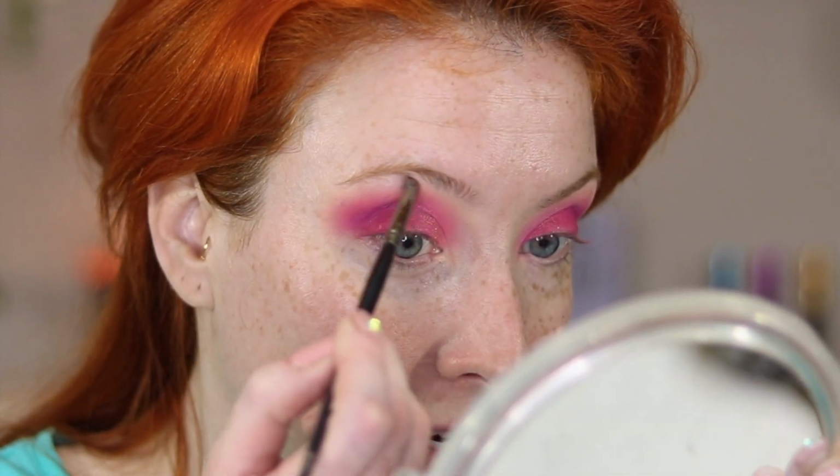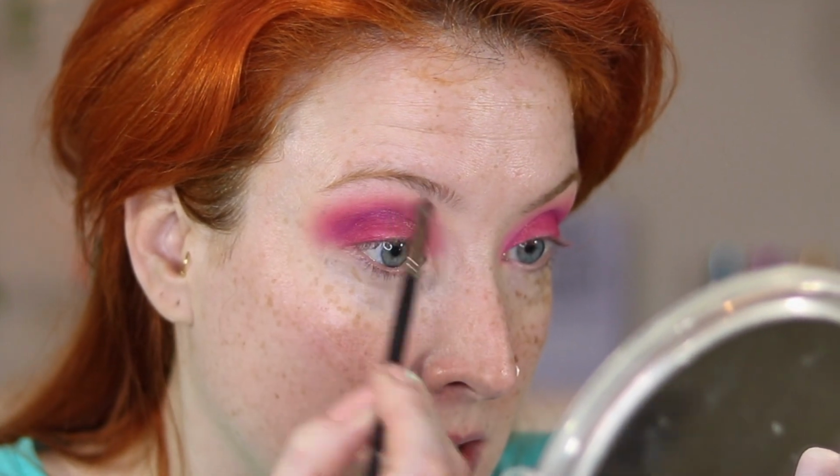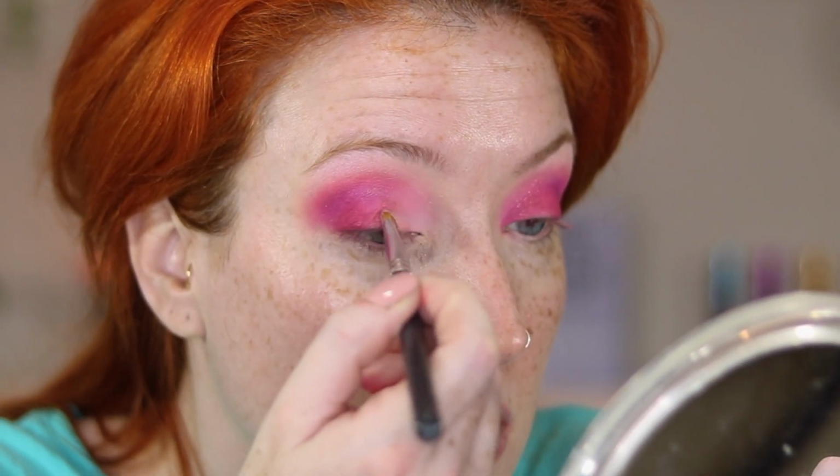I'm going to go ahead and put I'm In It on my brow bone, even though I don't have my brows on, because I want to see this color in action. I cannot wait any longer. I'm going to take a little bit of the white shade and put that on the inner part of my eye, just to separate some of those purples and pinks and whatnot.